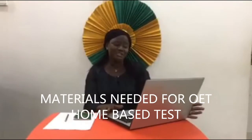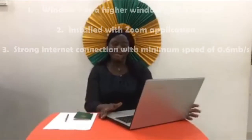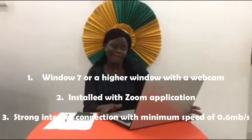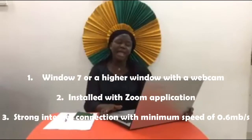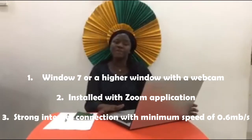So what do you need for the OET home-based speaking test? You need a Windows 7 or higher powered laptop or desktop with a webcam. A dual monitor will not be allowed. What do I mean by a dual monitor? If you have a separate monitor apart from the main laptop or desktop you use for the test, that will not be allowed.